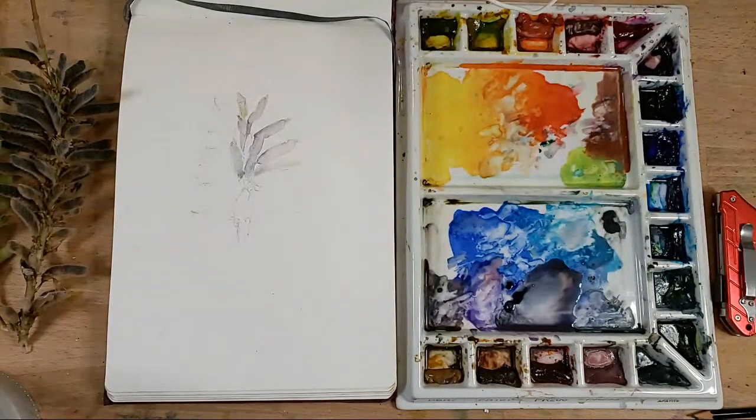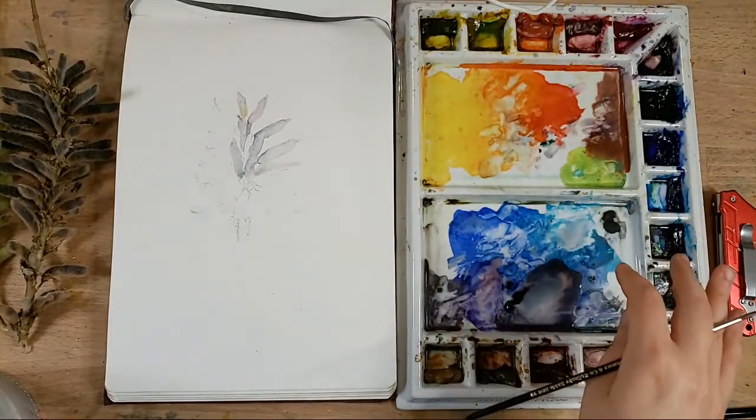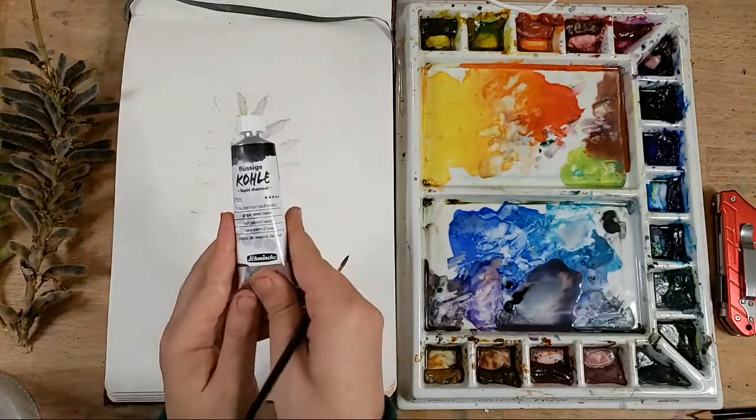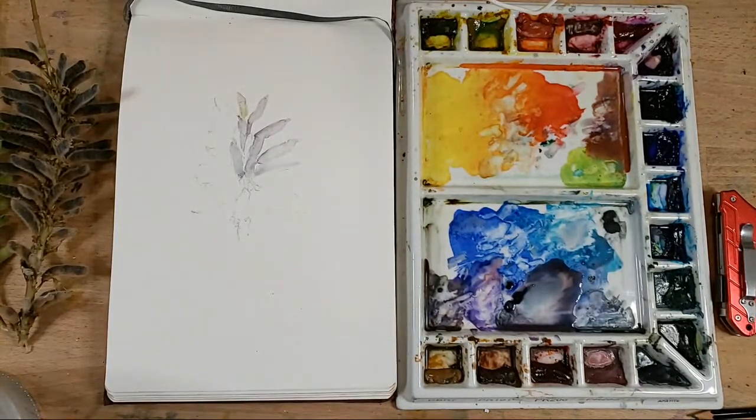How did you mix that gray? Well, you see, I started with palette mud. And then I added this stuff. And then I mixed it with the palette mud. So that's how I mixed that gray.